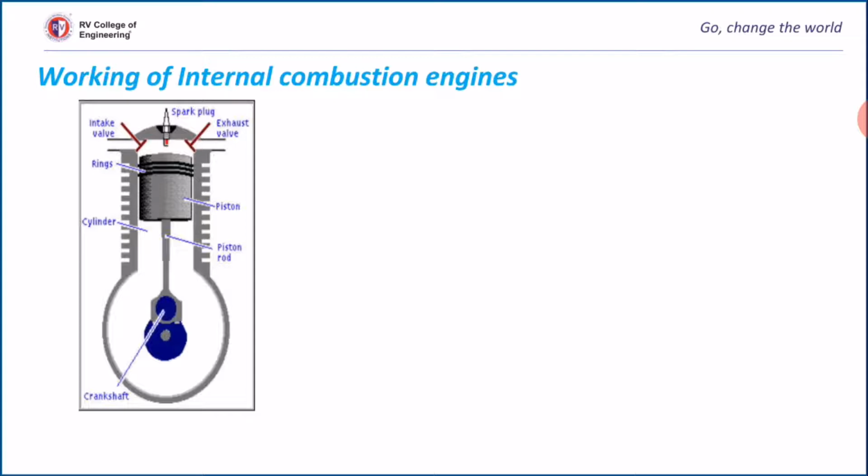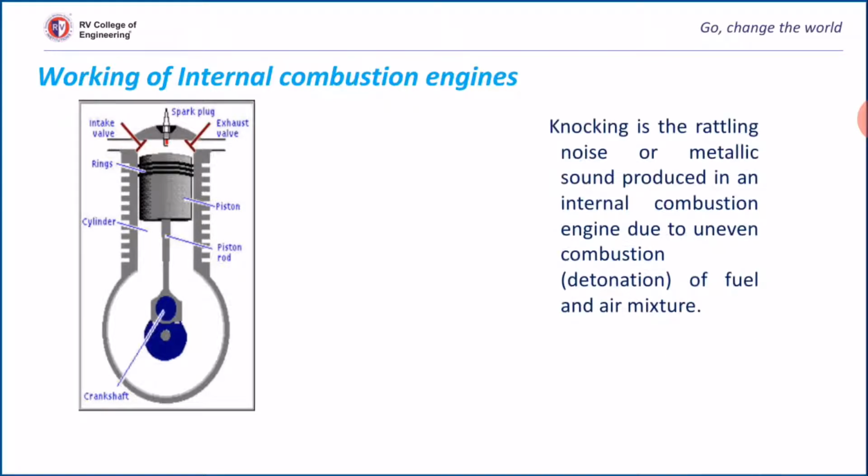For the smooth movement of the piston, the flame is expected to spread smoothly throughout the gaseous mixture. But due to some unwanted reasons, this flame front travels with a velocity of around 2500 meters per second. During this flame propagation, a sudden explosion takes place and a shock wave is produced. It transfers its energy to its surroundings by hitting the cylinder wall and piston. Thus, metallic sound is produced.